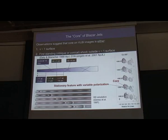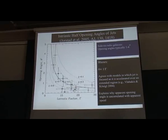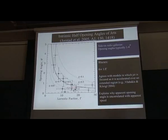What is the proportionality factor? You'll find in the Jorstad et al. paper that it's of order unity. I don't remember the exact number. Anyway, if you look at the Jorstad paper in the Astronomical Journal... 0.1, 0.3. Oh, here it is, yes. I'm sorry, this is about 0.5, I guess. Somewhere in the 0.5, 0.6 region, somewhere in there.